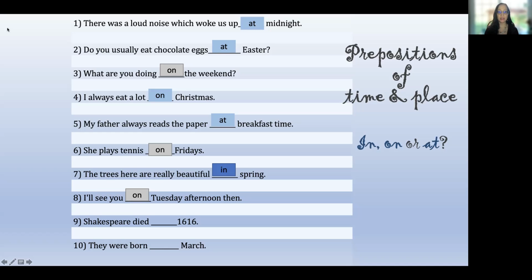Okay. So on Tuesday, we wouldn't say at Tuesday. We wouldn't say in Tuesday. Now, in America, the United States of America, we say on Tuesday. People in other countries that speak English, they may say at Tuesday. It means the same. It's the same thing with number 2. We can say on Easter or we can say at Easter. I wanted to show you the difference, okay? But they mean the same. In America, we say on Easter, we say on Christmas, or we can even say at Christmas, but I told you the differences, okay? I know this is a little tricky.